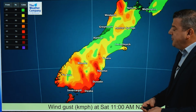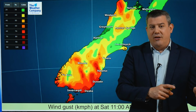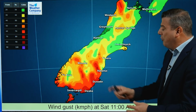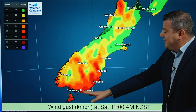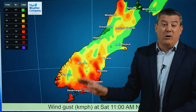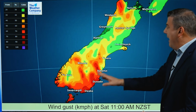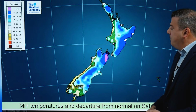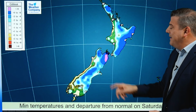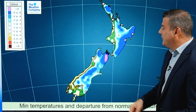But there is a bit of a change coming. Windy weather pushing through with this system is a result of that low I just talked about. So that's why we're seeing some windy conditions here. Just might be getting to gale force around lunchtime or Saturday morning, sometime around then. Then it moves on through. But then by nighttime, another cold night. Look at this, around the Marlborough area, you're more than 8 degrees below normal. So you're a pretty cold start for you.